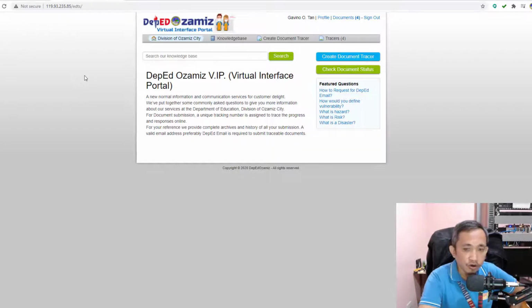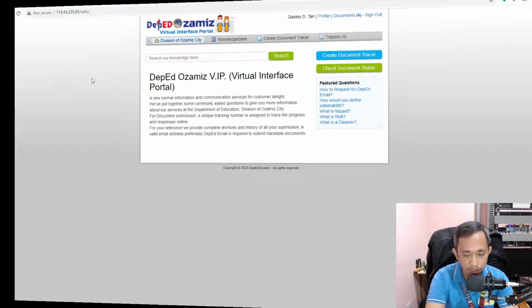So if it is your first time to visit this website, you might experience a delay in the showing up of the interface because it is still caching some files, or storing some needed files in your PC. But as long as you already open the system, just like what we did, it pops up automatically. So just have patience if the system is loading for the first time.